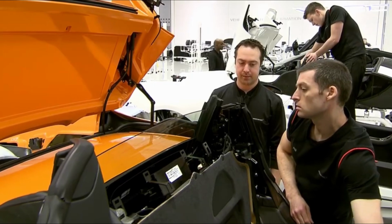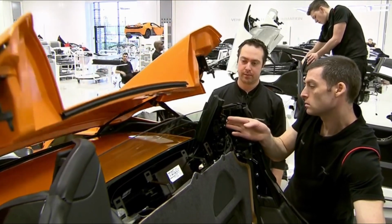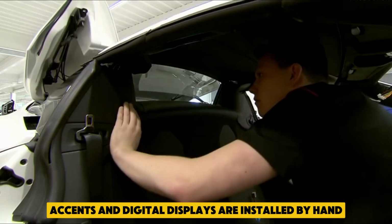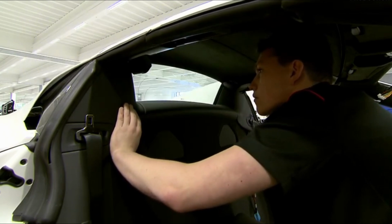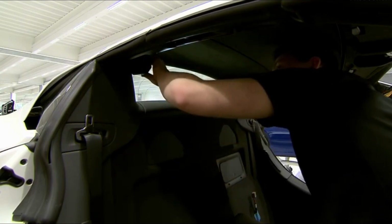Seats are custom molded using premium leather and Alcantara. Interior trim pieces, including carbon fiber accents and digital displays, are installed by hand. The cabin is designed with the driver in mind: lightweight, minimalist, and built for performance.